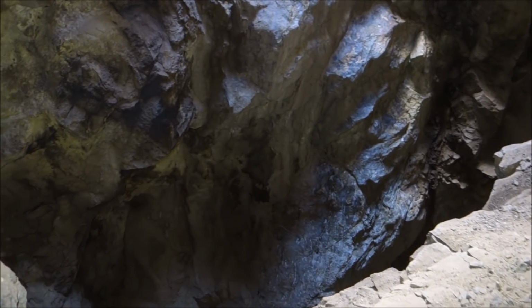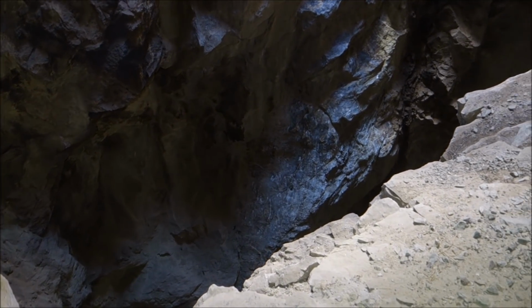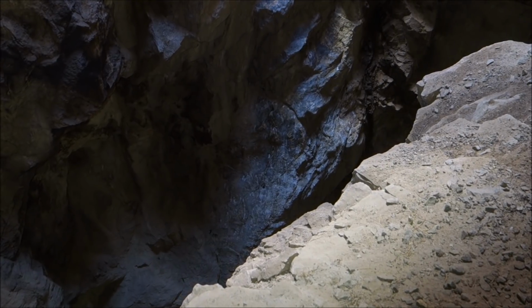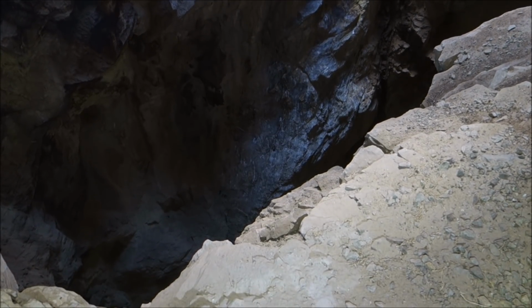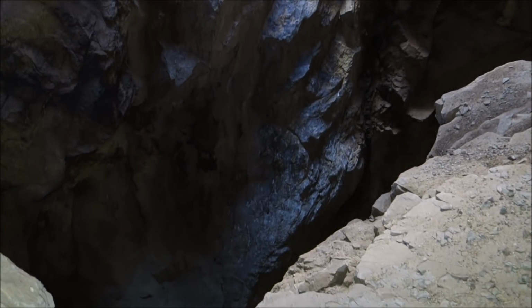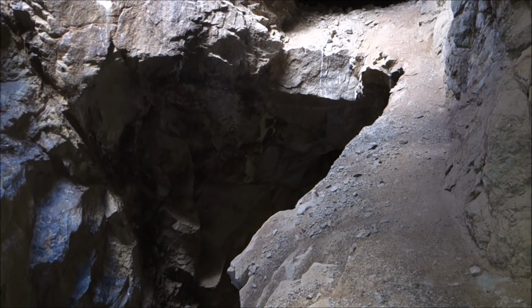I think I might have found a big enough rock to do the rock test with, so let's see what we can hear. Okay, it just stopped. So yeah, I think my estimate of about 100 feet is right. Not something I want to go down, that's for sure.